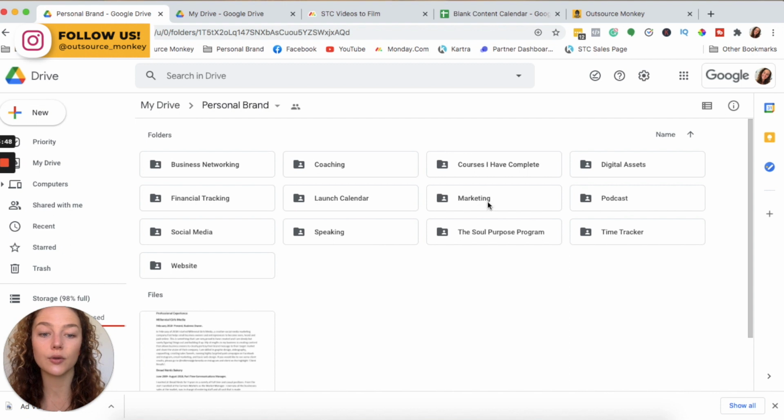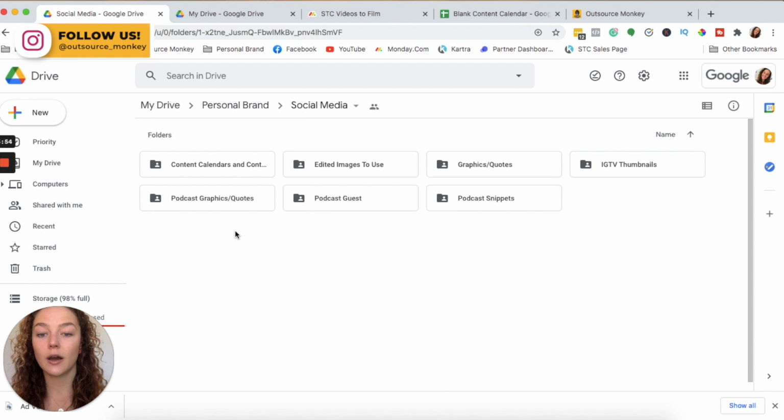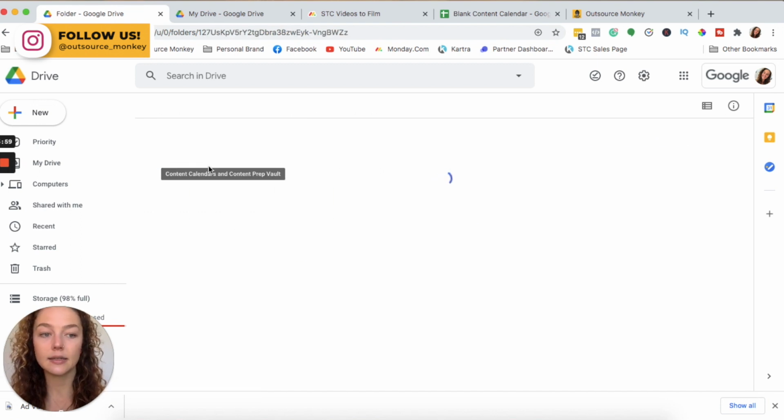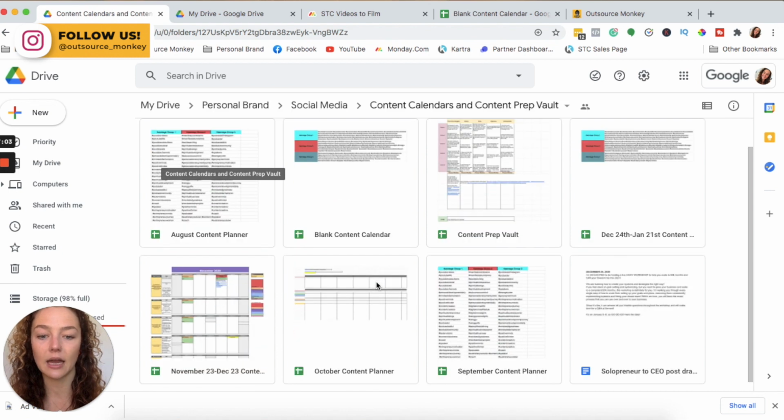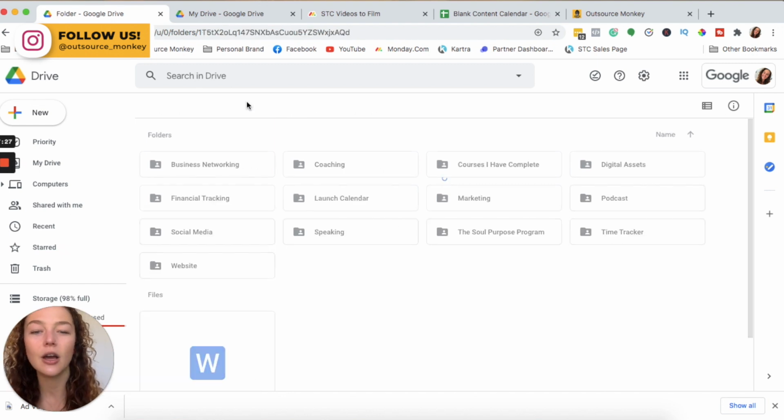Obviously, you're probably also going to want to have a social media folder. Within this folder is where I keep my content calendars, which I'll take you through in a minute, and all of my content. This is edited images to use, quotes and graphics that we can post, Instagram thumbnails, podcast graphics and quotes, podcast guests, and podcast snippets. These are graphics and IGTVs that I was posting a while ago. We're not really posting them that much anymore, but we still keep the library in there in case I ever need it for anything.